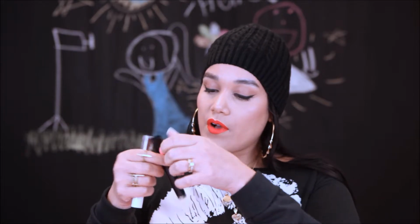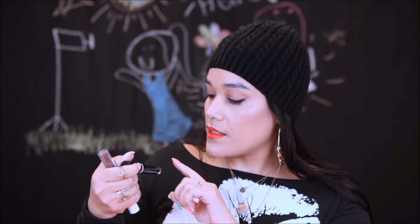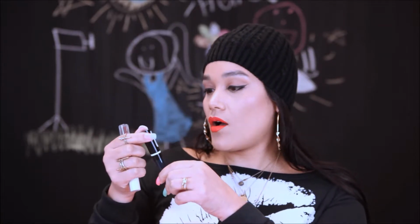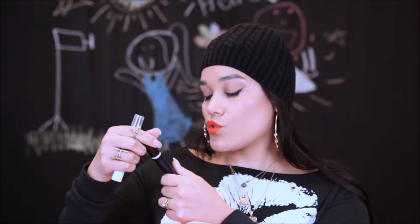A couple of others I picked up was the CoverGirl Melting Pout Matte in the color, is this one called Supermodel? This one's called Supermodel. I haven't tried it yet, but let's hope I have better luck with this than I did with the other, because that was just a hot mess.